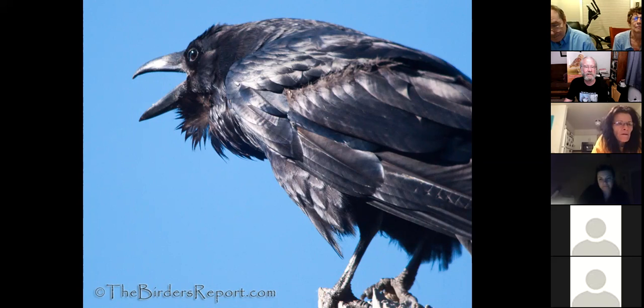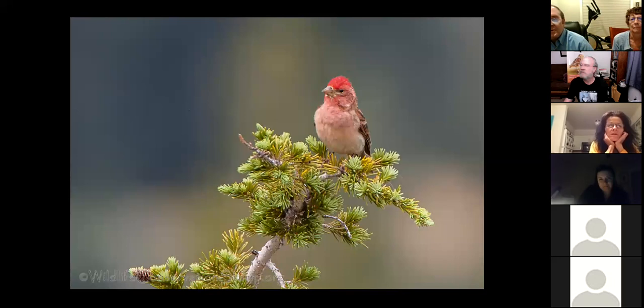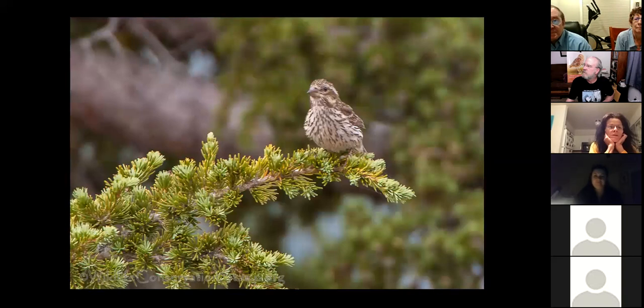Next slide. And we finally get to a Cassin's finch. This is why these are obviously different than the purple finch and the house finch. They've got no stripes at all on the belly. Really, really, really bright crown, the male does. And the female, next slide, has these really thin stripes on the belly and the white over the eye. Next slide.